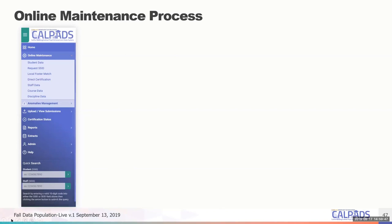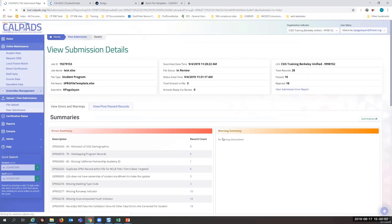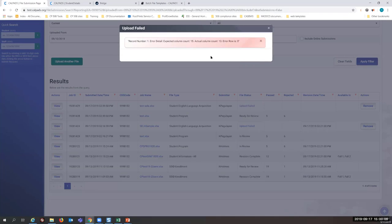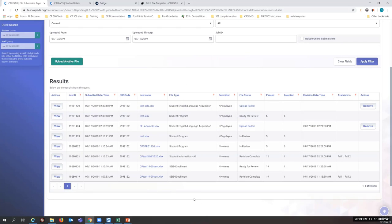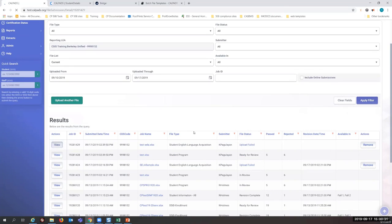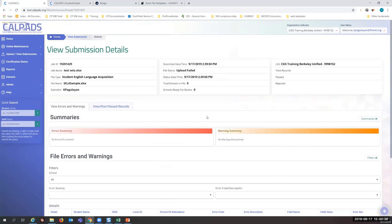let's now check the file that we uploaded earlier. Thought I uploaded that file. Let's see. So we go to View Submission and look at the ELAS file. Oh, upload failed. Expected column 15, actual column 13. Okay, I may have made a mistake there. So we won't be able to see any errors in the view submission page. However, we could trigger it manually online in CALPADS.